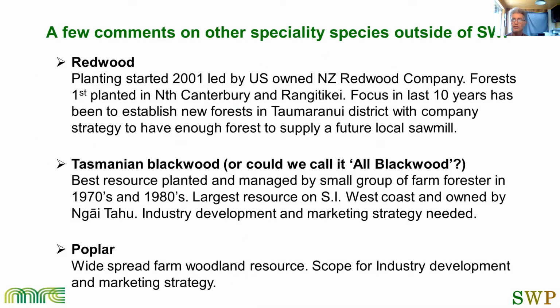A few comments on other species, specialty species outside of the SWP. There's redwoods, and significant planting started in New Zealand in 2001, led by the US-owned New Zealand Redwood Company. There's been forest first planted in North Canterbury and the Rangitikei district, but the focus in the last 10 years has been on new forests in the Taumarunui district, with the company strategy to have enough forest to supply a future sawmill. I think there's something like 20,000 hectares of redwoods now planted in New Zealand.